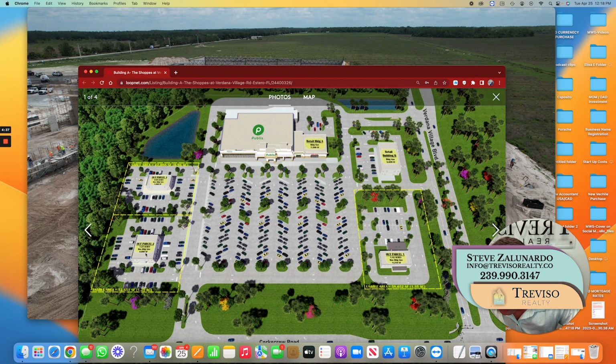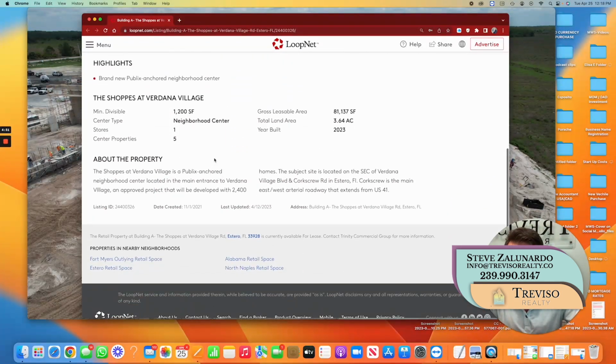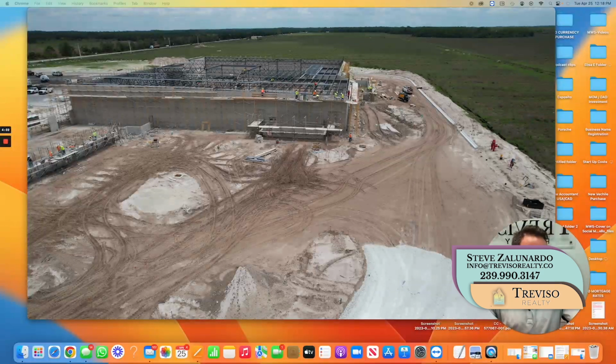So this is 1.23 acres. So 6,000 square feet, 5,000 square feet, 6,000, 200 square feet, and 6,000 square feet. So that's good. There's definitely a generous amount of, let's say, stores going in there. Yeah, really cool. I like that.